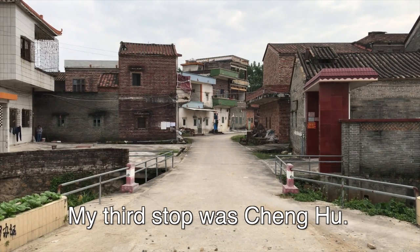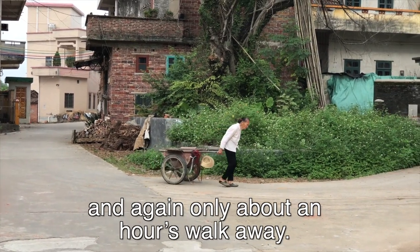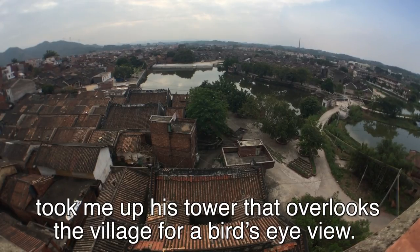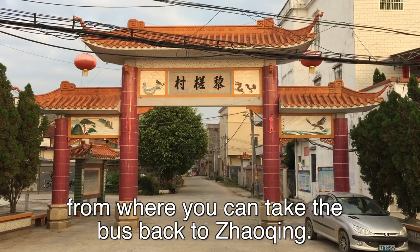My third stop was Changhu. This has all the charm of Licha without the tourists, and again, only about 1 hour's walk away. I was lucky enough to meet 76-year-old Deng Ju Gang, who took me up his tower that overlooks the village for a bird's eye view. Once you're done here, complete the triangle with a walk back to Licha, from where you can take the bus back to Zhaoqing.